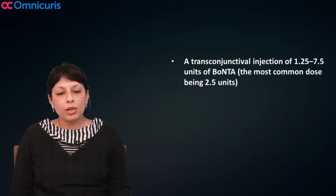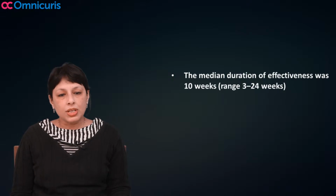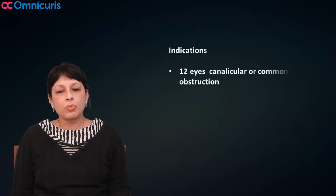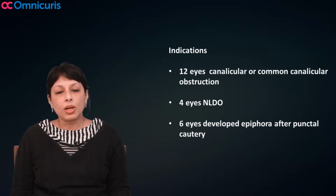2.5 units of botulinum toxin is injected into the lacrimal gland, but the effectivity just remains, say, about 10 weeks on an average, or 3 to 24 weeks. So, these injections can be performed in patients where the post-operative results of the surgery may not be good, or there is some reason why you cannot operate at present, there may be some contraindication. So, botulinum toxin can be used as a temporary measure.